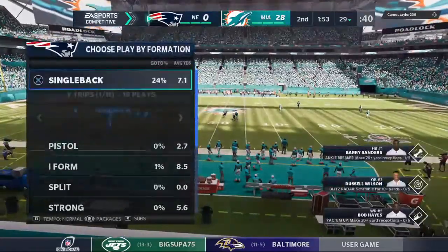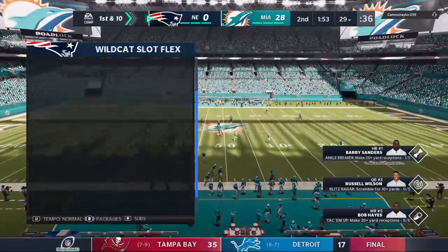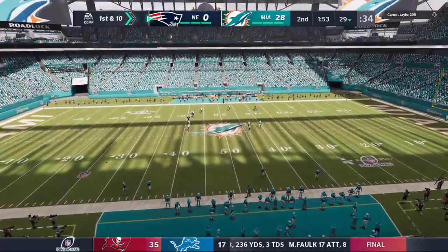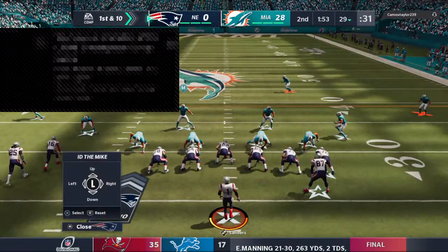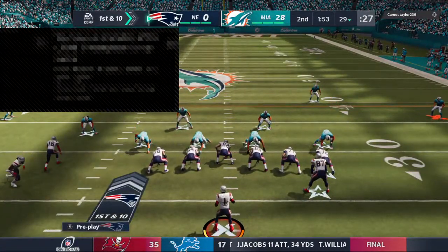Great coverage there, holds him to a 2-yard return following a 50-yard punt. And the Patriots take over. The Pats at the line, ready to go. And last time wasn't pretty. One play and an interception. We'll see if they can do better.